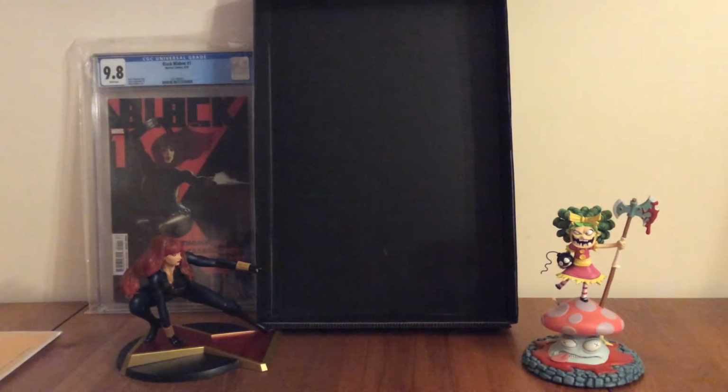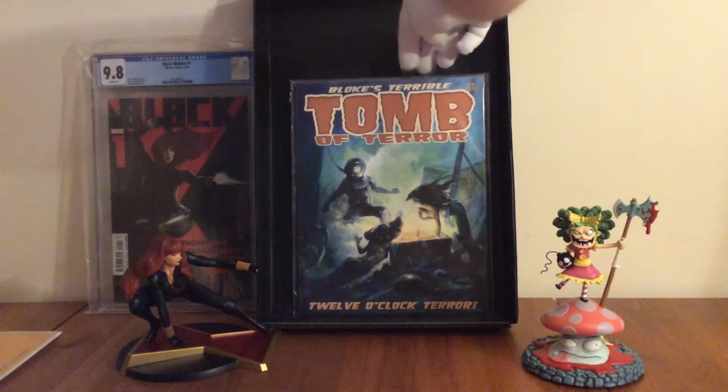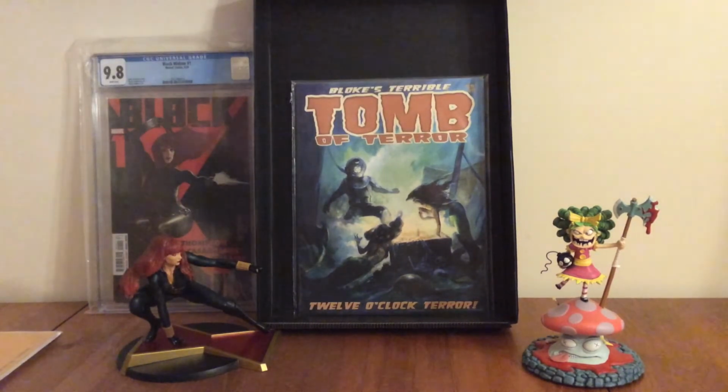Okay, the next one I have to show is this one. Here we have a horror comic book called Bloke's Terrible Tomb of Terror. And this is issue number 12. And this book actually won a Ghastly Award for Best Short Story in an Anthology, with a story called The Joke's on You. The stories are introduced by a character called the Bloke, who's a Victorian undertaker that creator Jason Crawley dresses up as for conventions to promote his self-published horror anthology series.